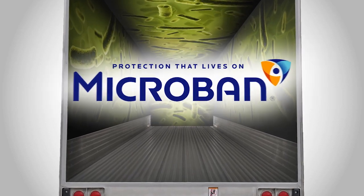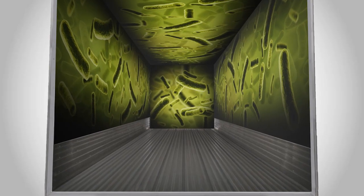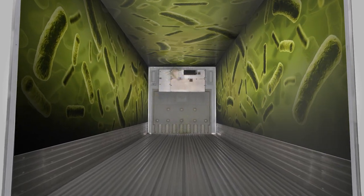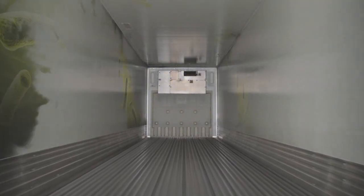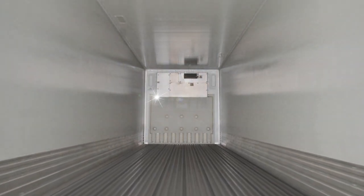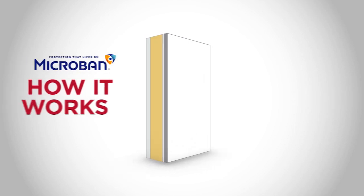Our reefers are the only ones on the market with built-in antimicrobial protection in the liner. This powerful technology actively fights bacteria growth on the liner for the entire life of the trailer, promoting a cleaner environment for food deliveries. Here's how it works.